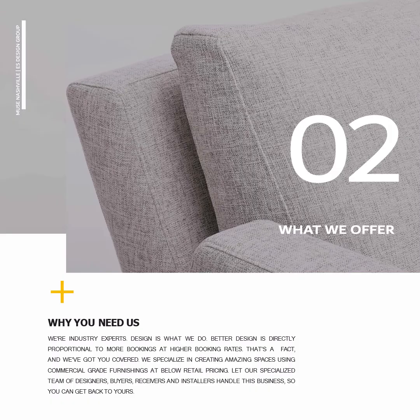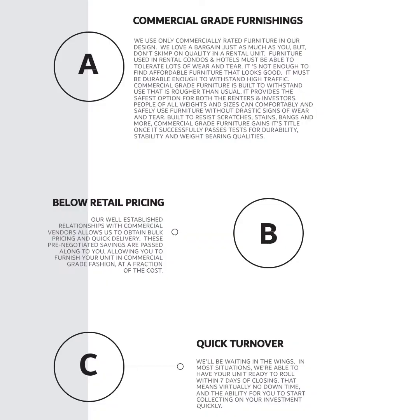You might be wondering why you need us. Well, we're industry experts. Design is what we do. Better design is directly proportional to more bookings at higher booking rates, and that is a fact. And we've got you covered. We specialize in creating amazing spaces using commercial grade furnishings at below retail pricing. Let our specialized team of designers, buyers, receivers, and installers handle this business so that you can get back to yours. We use only commercially rated furniture in our designs.